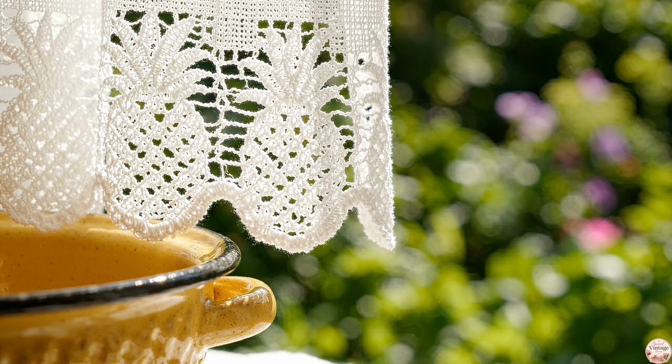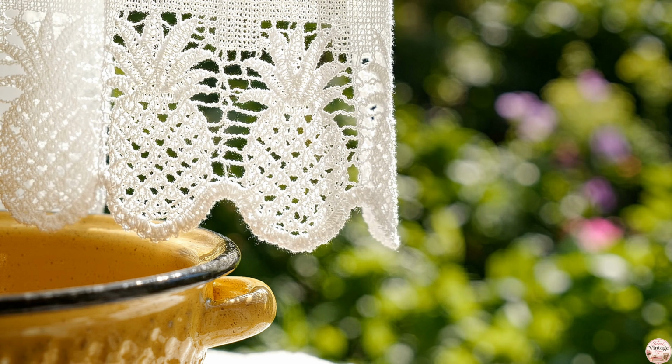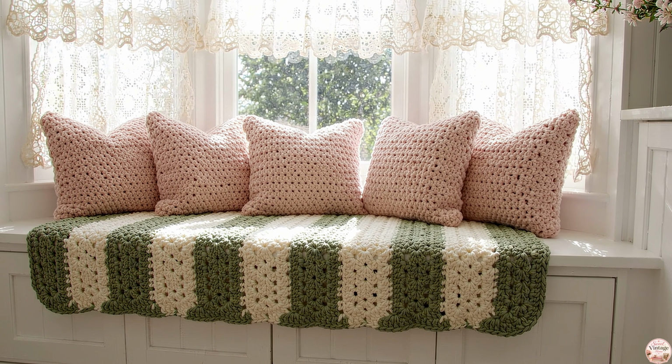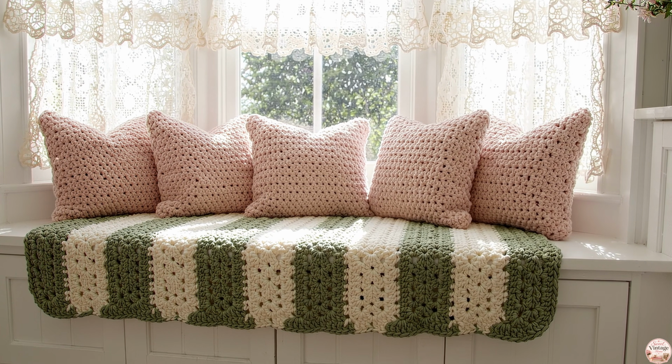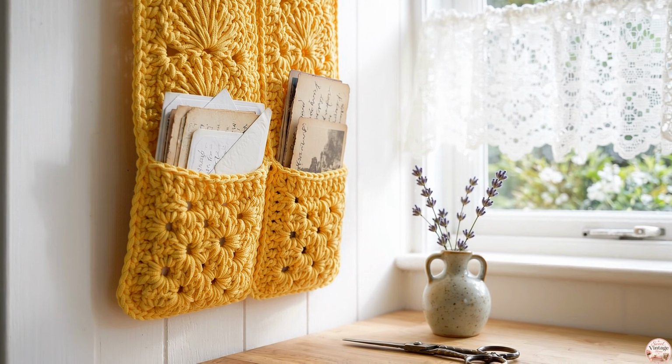One of the quickest ways to change the feeling of a cottage kitchen is to look at the light. So often, we think we need heavy blinds for privacy, but in a small space, that can make the room feel closed in and dark. A wonderful old-fashioned solution is the crochet café curtain.